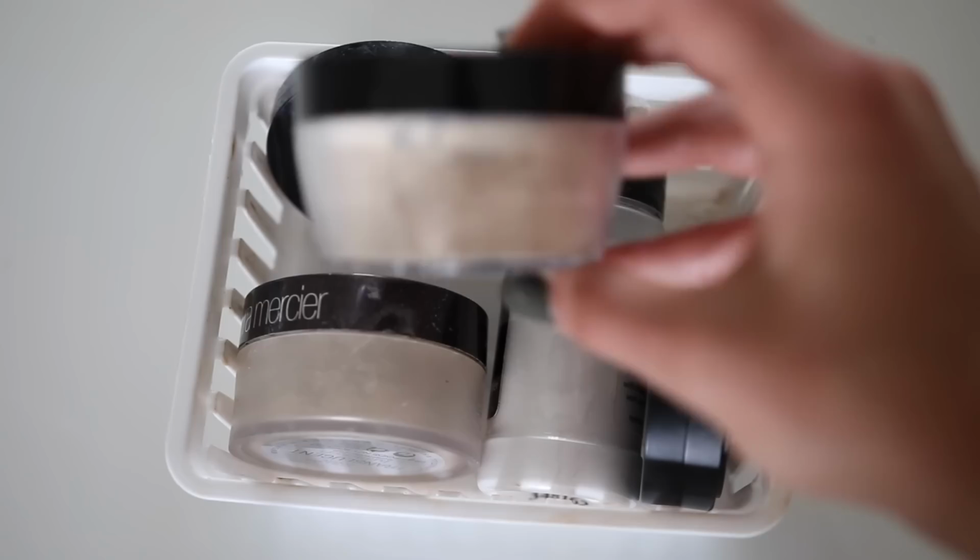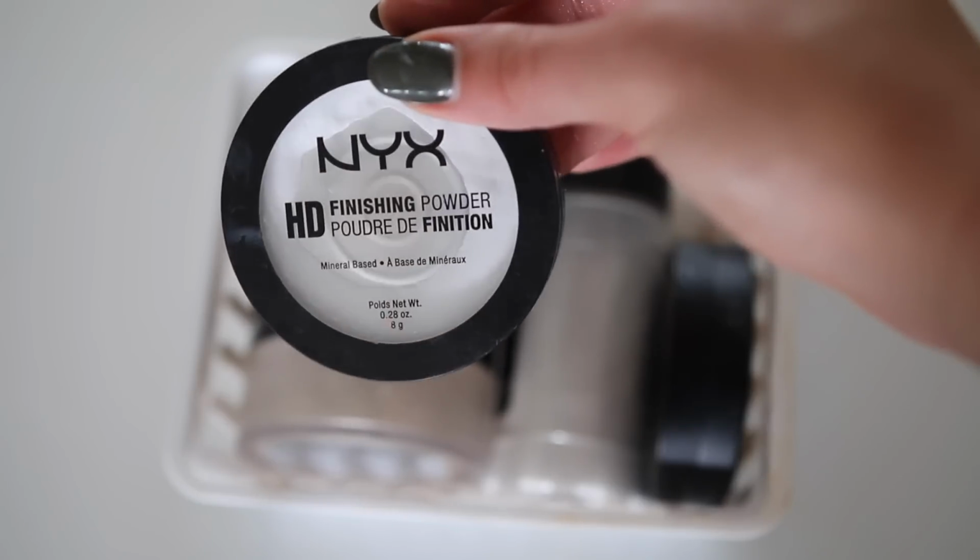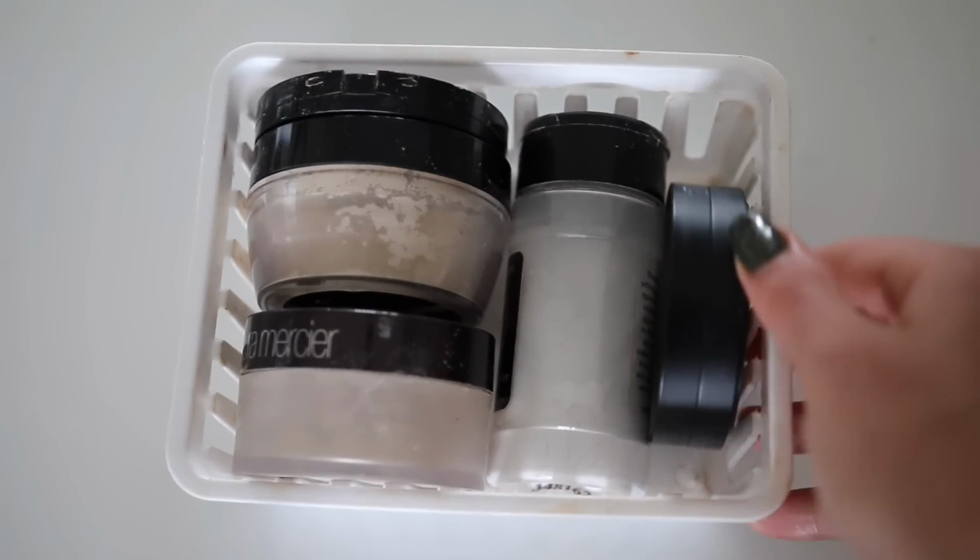I still haven't used this yet. I'm gonna do a first impressions for you guys. And then I have this one from NYX. I don't really use it anymore, but it's just the HD finishing powder. So that's it for all of my powders. I don't really have that many.